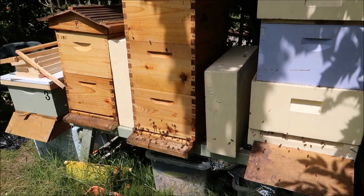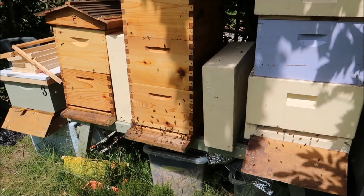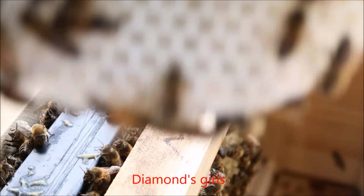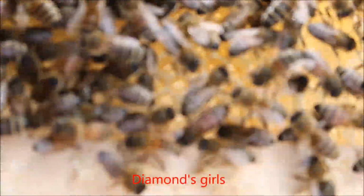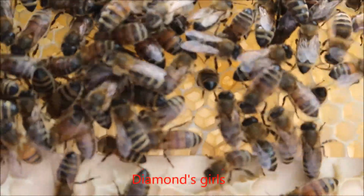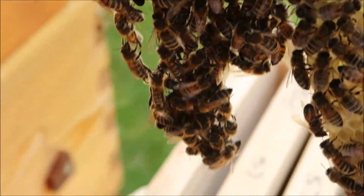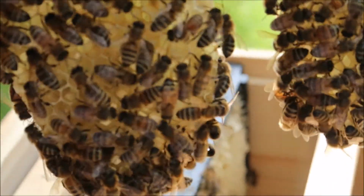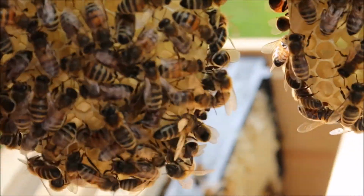So, full sunshine. Girlies are going great guns. She's on double brood now just to try and build up numbers. I love the way bees festoon. So intricate. So clever.